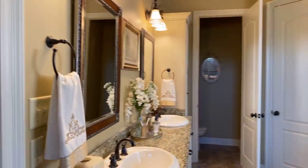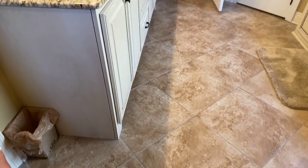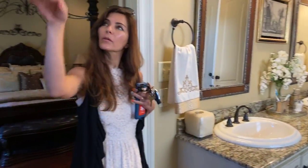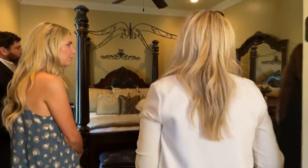I like how all the tiles are laid at an angle throughout the whole house. Isn't that pretty? Where it's not just straight on. Little extra detail there. Van Allen does put those types of things in his homes. Tile all the way up on the shower. I like that. We'll head back through the home and go through the 3 bedrooms that are upstairs.